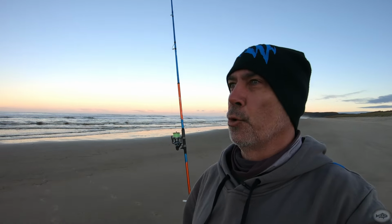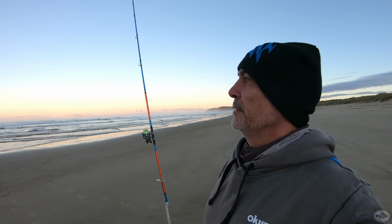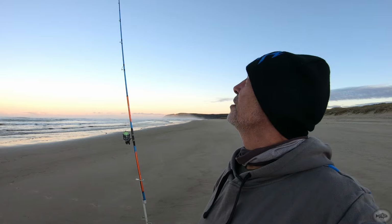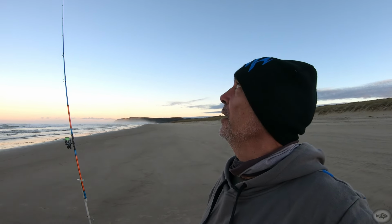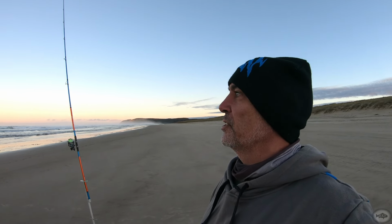Just gave the kōtare a quick flick, just to see if we can gauge that flow. Looked like it was heading right. Got some fresh kahawai caught yesterday. Went out in the boat just to get some kahawai. Didn't want to turn up here and not have any, or rely on trying to catch some.